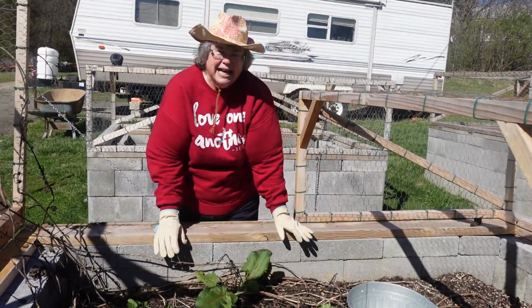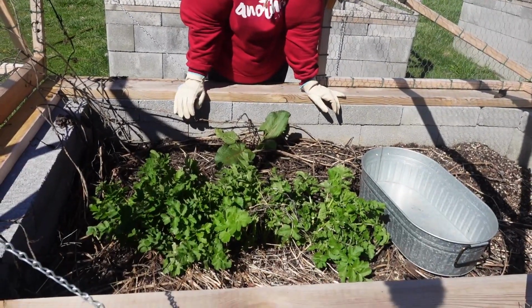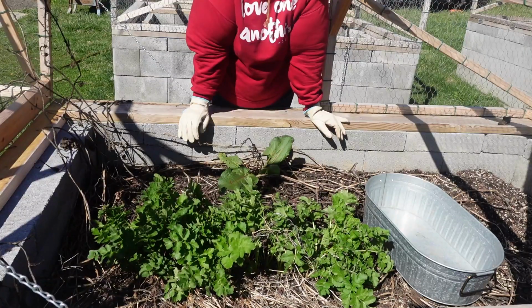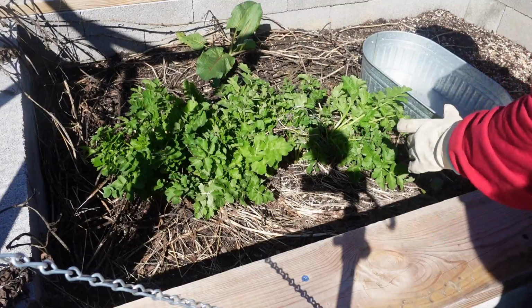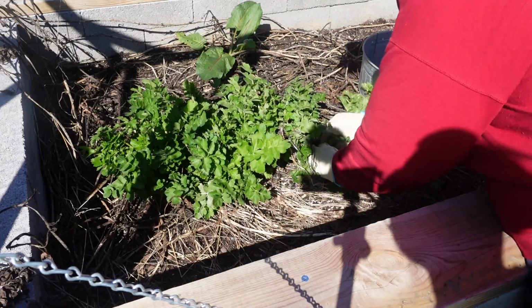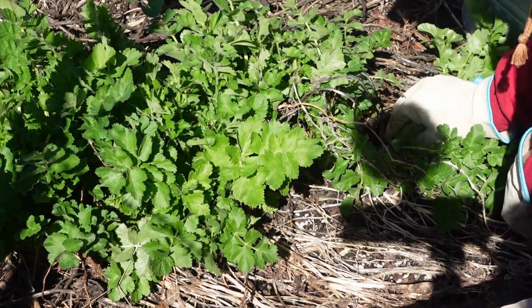Now, we had some neat surprises coming through this winter. These are my parsnips, and they suddenly just got real green again. I'm gonna dig in there and see. I may have some lovely parsnips that wintered over. How amazing is that? So let's look down here and see what we've got. I'm gonna separate them. There is like a nice big something down there. I'm gonna try to see if I can pull this one up.